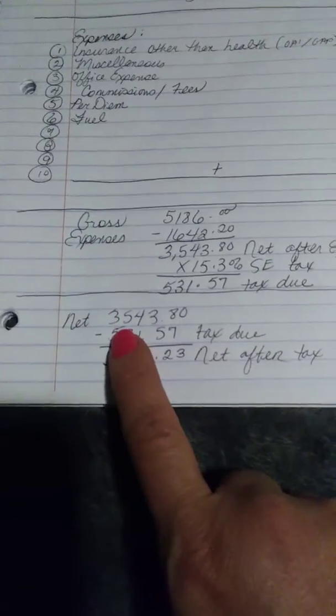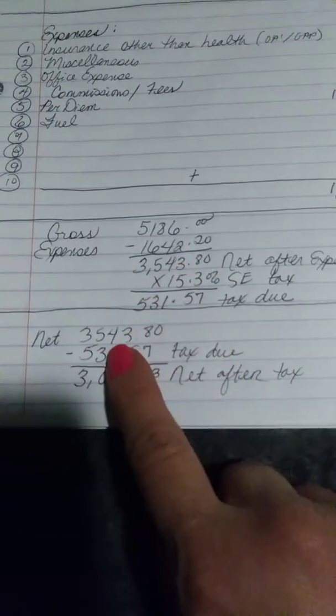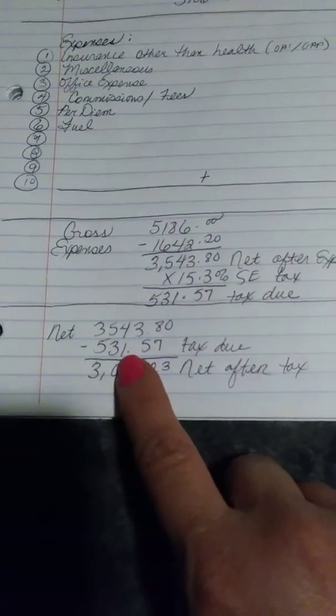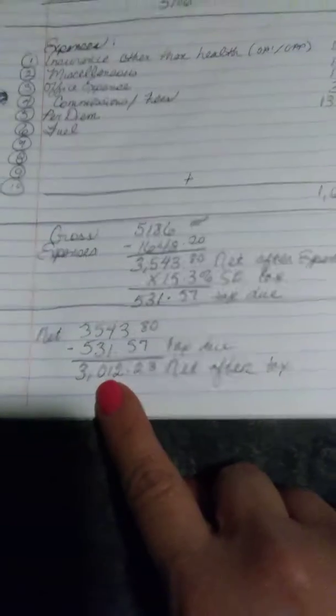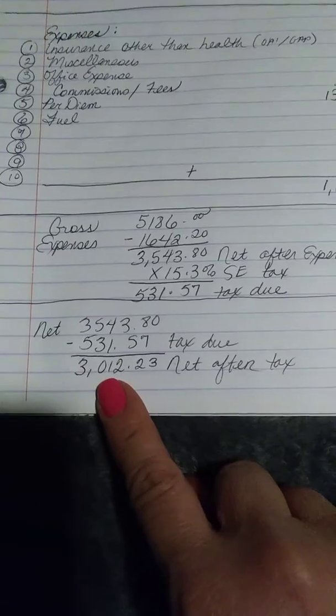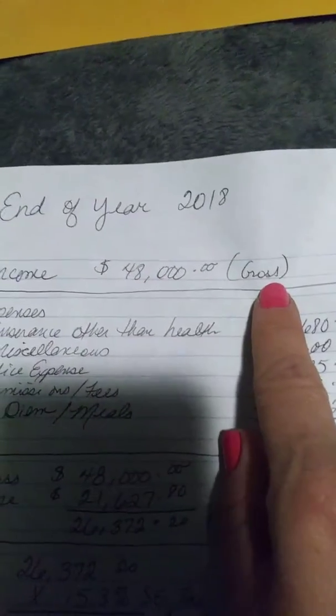And then my net, I took from here. I put it here, all right, and then my tax due, which was here, I put that here, and then this is my net after tax, okay? And then at the end of the year, I'm going to take all those categories from each month and add them together, such as, well, first I'm going to add all my income together for each month, okay? This is just an example, all right?